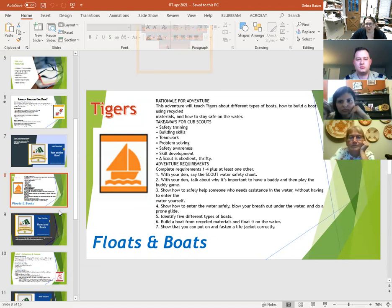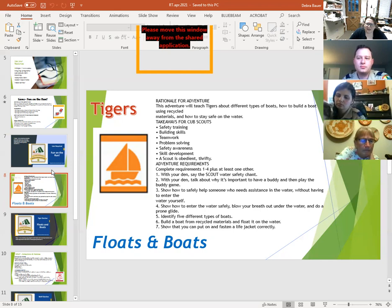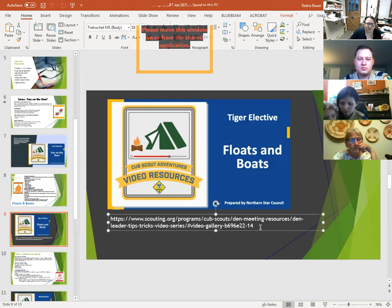I mean, how can you go wrong with stuff that's wet? You've got water to play with. Your kids are going to be crazy happy with that. You're talking about water safety, buddies, things like that. And so we've got this floats and boats. And bear with me because I should have practiced how to copy this over.